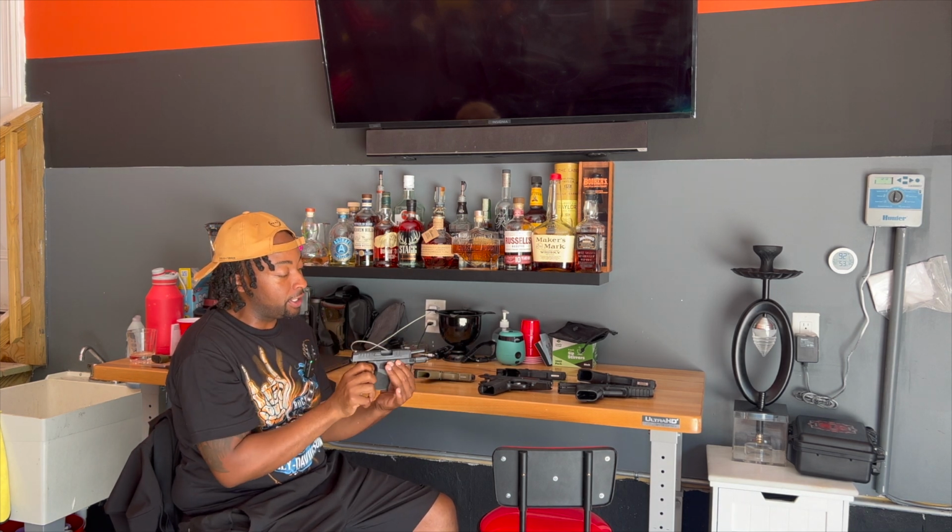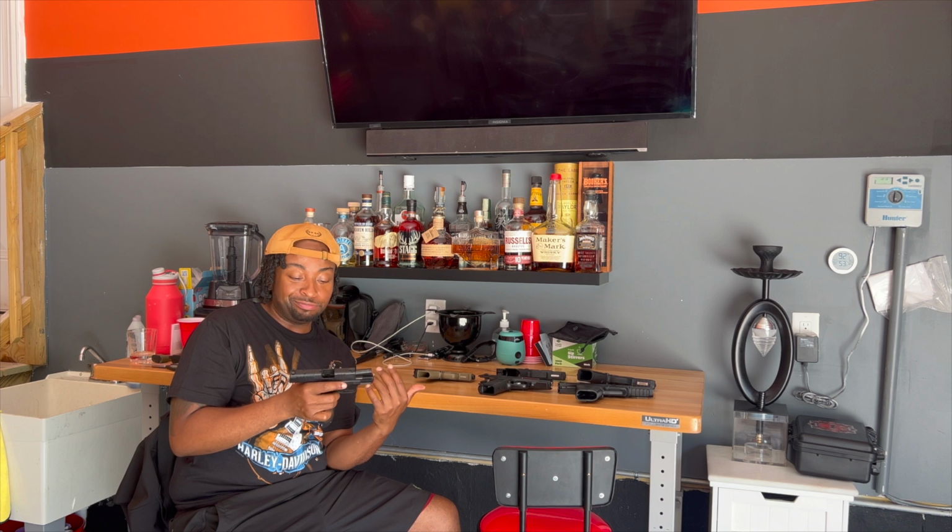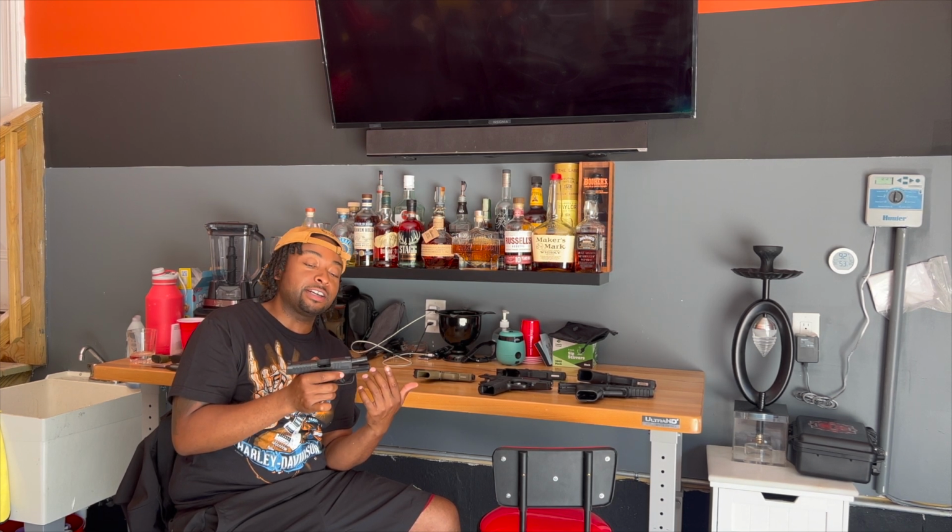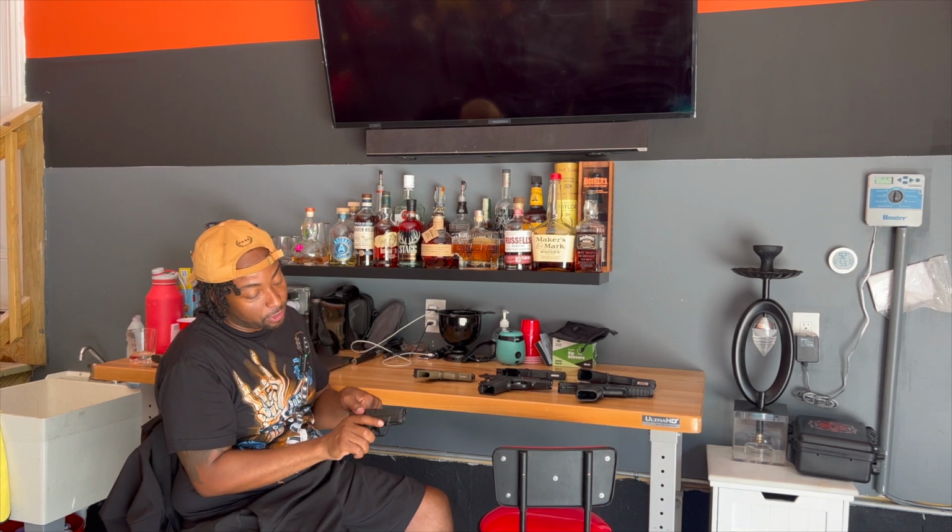So the first one, let's be sure that it is empty, it is cleared, the clip is out, nothing is in the chamber. All of my weapons are already cleared and the chambers are open. So this right here is the Springfield Hellcat. This gun is roughly about 5 inches long, and it also has a great carrying capacity. What I'm going to do is go ahead and break it down.